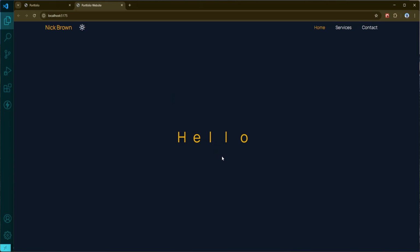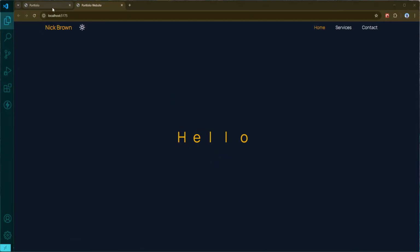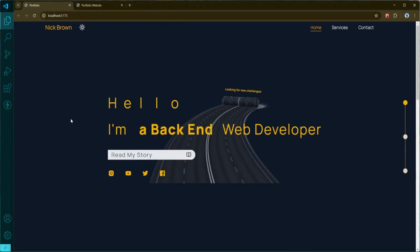Next, we have to take care of the second part of the heading. Let's take a look at the original project. So here we have the second part of the heading where we see a rotating animation applied to the text. Right now in our current project, we don't have this effect yet. The text is missing and we need to create it from scratch.